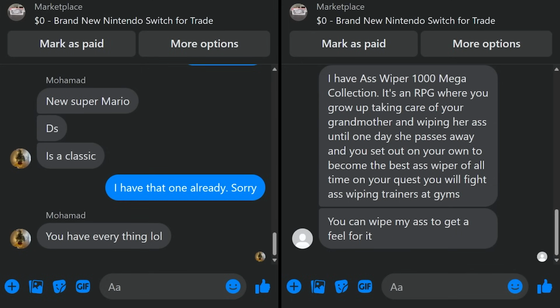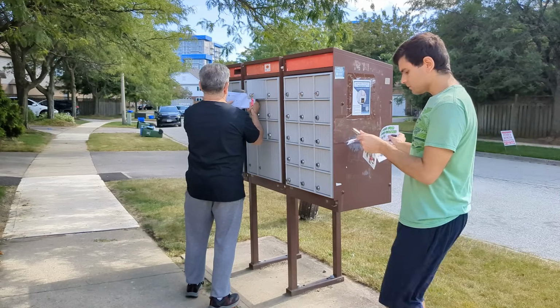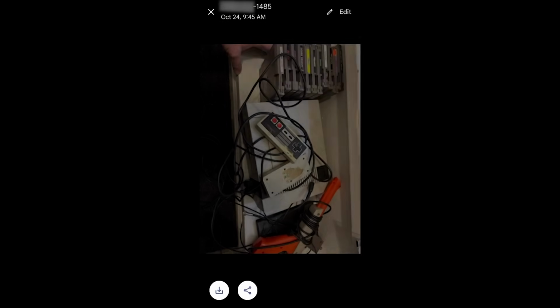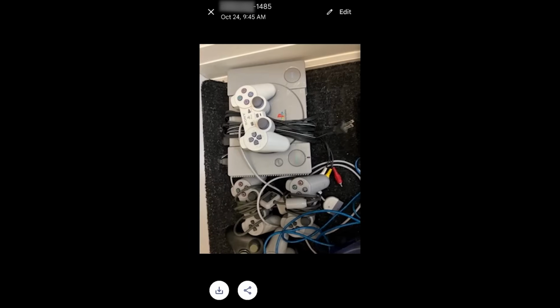A strategy that I haven't seen many people use is to put up physical in search of posters on mailboxes or bulletin boards in your area. Yeah, get outside, do some walking, maybe play Pokemon Go or whatever. I only put up a dozen of these in my neighborhood, and I got 5 responses, which is pretty good for such little ground covered. But more importantly, 3 of the 5 were actual good deals, and I ended up going with 2 of them.